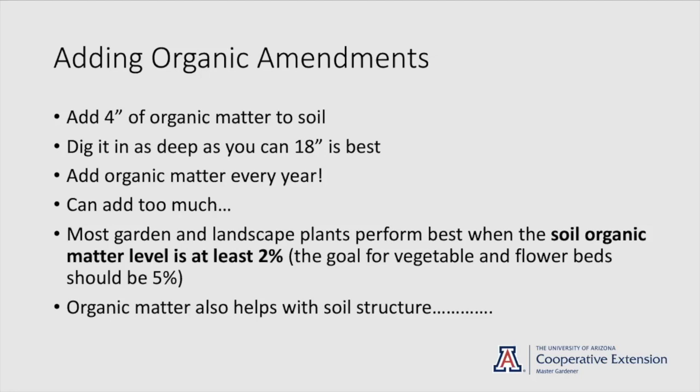Well, I think that if you've got it really, really deep for the first time when you're first amending your soil, so you're adding in a brand new garden, that 18 inches is going to be really important for you. But like you were saying, year after year, you might not need to go that deep, because it's a lot of work. I mean, it's a ton of work, especially if you're doing it by hand.